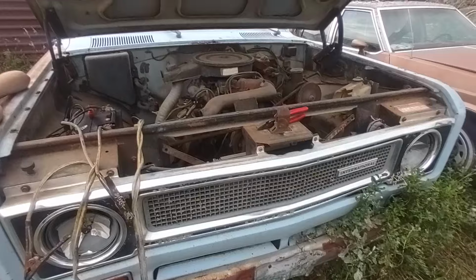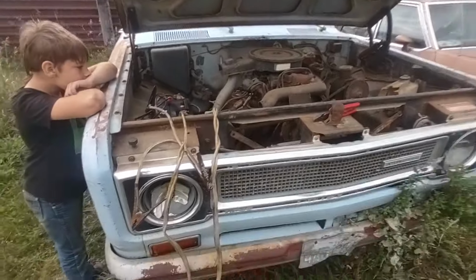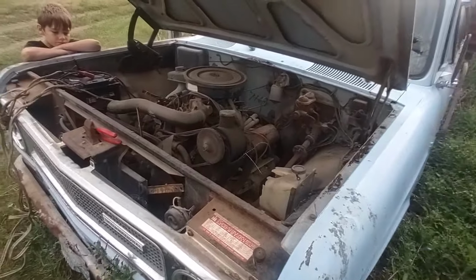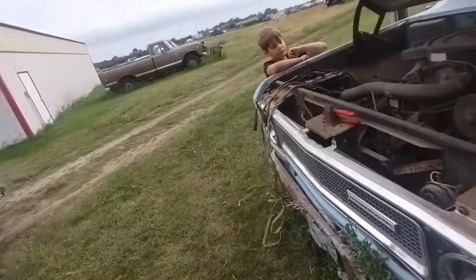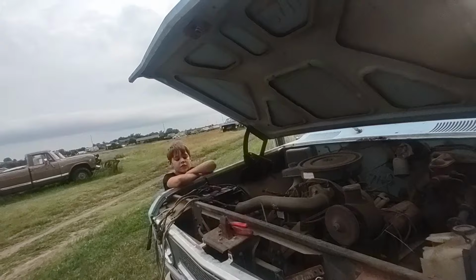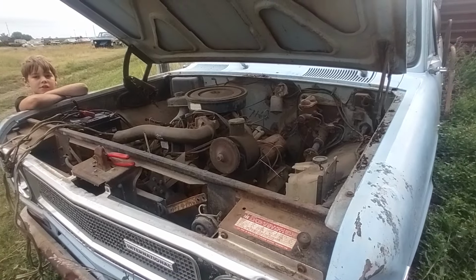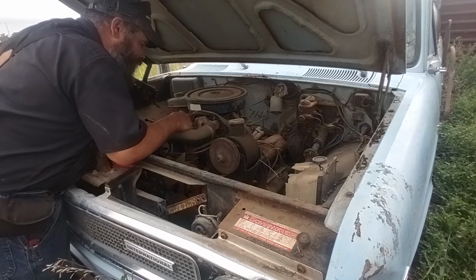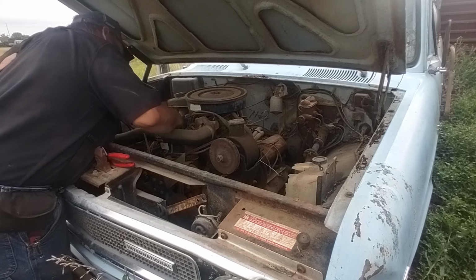I don't think it's gonna spark either, so I have to get in the distributor and file the points. I'll put you guys right here, and up in the sky. Oh yeah, right there. I fiddled around with it a little bit to see if it had spark, and it didn't, so that's where I stopped.